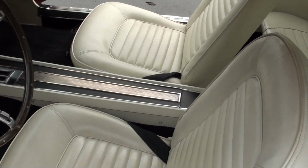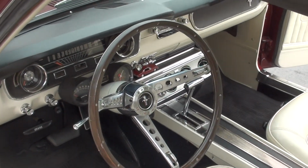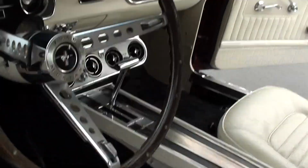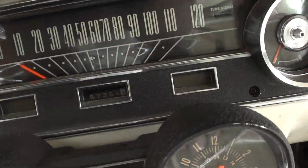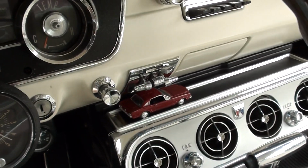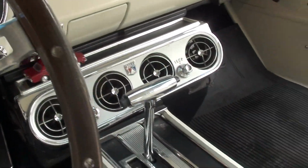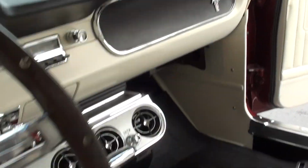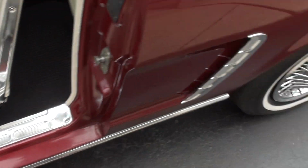Bucket seats, it's got the full length console, factory Rally Pac gauges, I guess those were dealer installed. 57,251 on your odometer. Even a little toy car goes with it. Factory air car, or dealer installed air is what that actually was. Stock AM radio. Again, factory dual exhaust, factory I think 2.80 rear end.